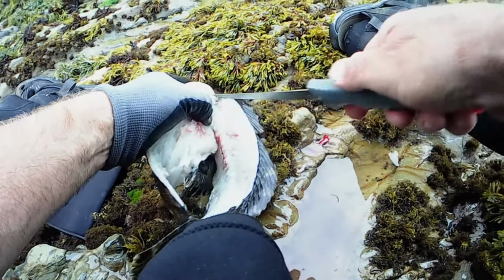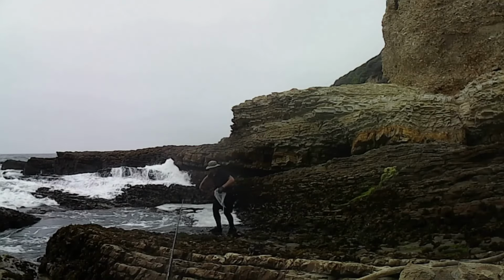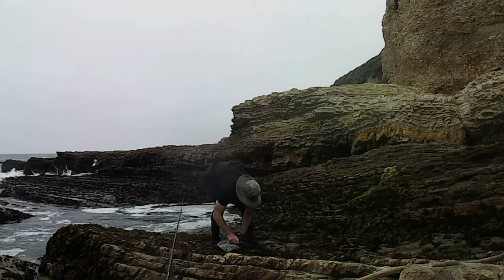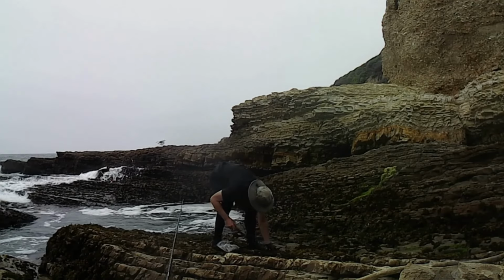Sadly, that doesn't leave much for the seagulls. I like to leave as much as I can of a carcass at the beach, but I supplemented their take with some thawed out squid that I had, so everybody was happy.